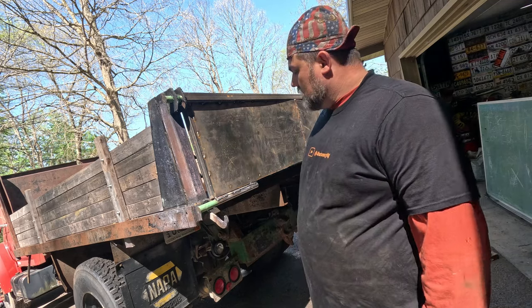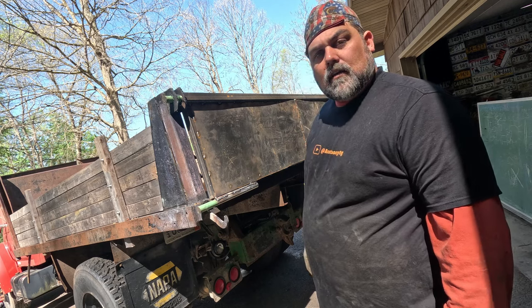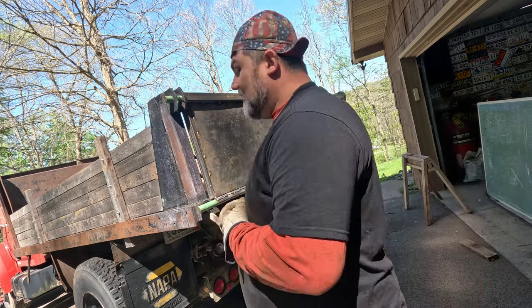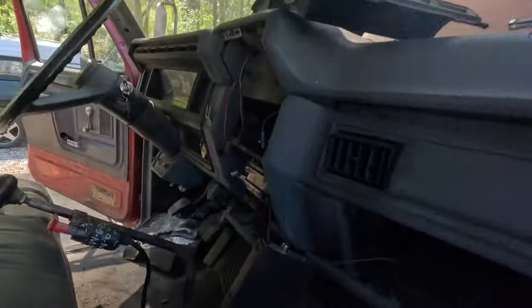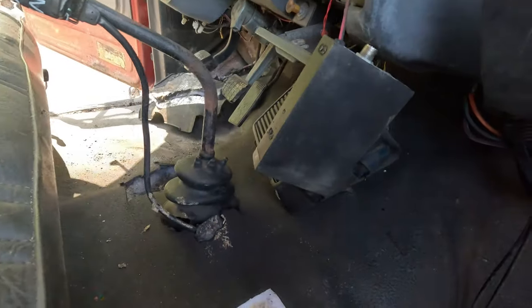Up here by the ladder, and we'll go ahead and finish welding that, or might just let Dad weld that. He really wants to weld. All right, getting inside the truck. Dad's gonna be here soon to finish welding on the back. Let's get some mouse turds sucked out of here. This thing stinks.